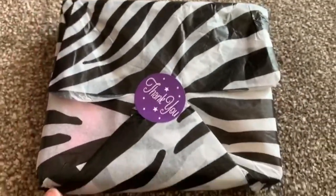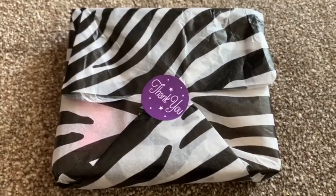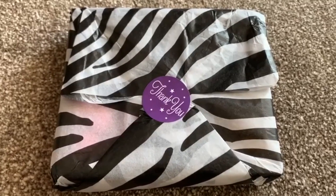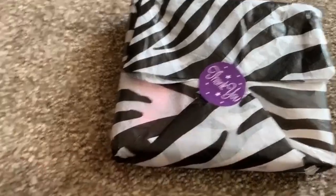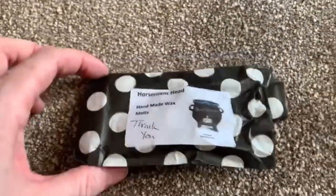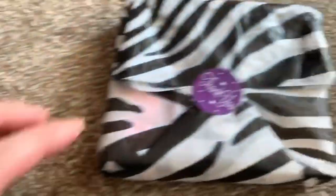Look, it's so pretty. This time I ordered their new inspiration box. So this is a box with lots of different wax melts in. This is going to be a really handy little box, but it looks like I've got a little freebie. This is very cool. So I'm going to open that up in a minute. It's very kind of them.